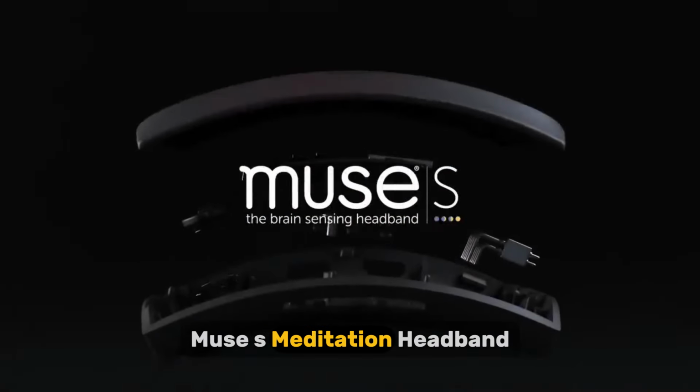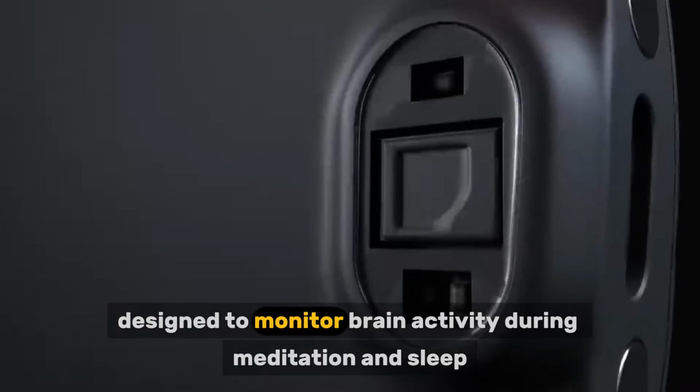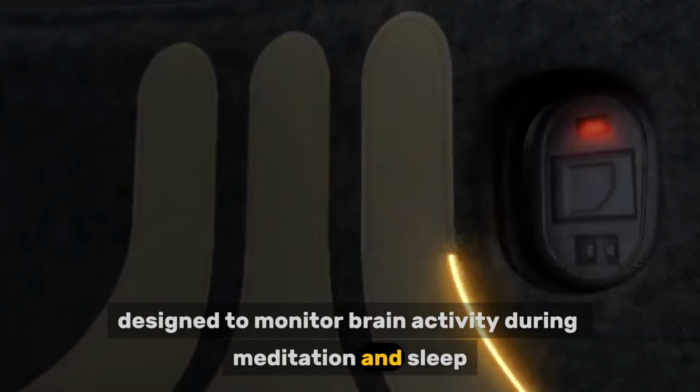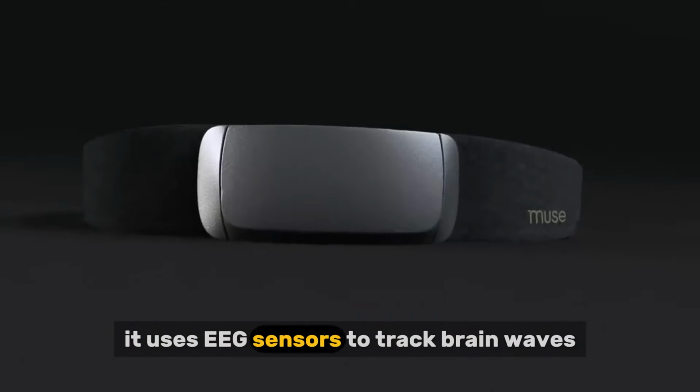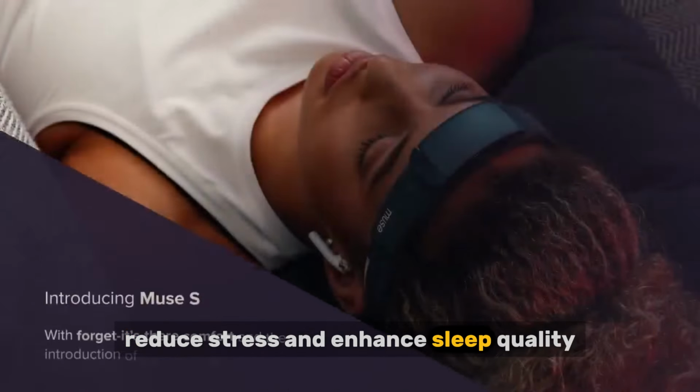4. Muse S Meditation Headband. Muse S is a wearable headband designed to monitor brain activity during meditation and sleep. It uses EEG sensors to track brain waves and provide real-time feedback. This device helps users improve focus, reduce stress, and enhance sleep quality.